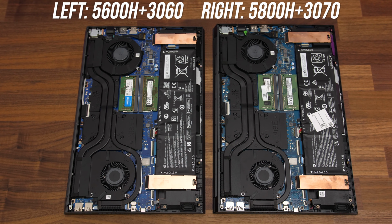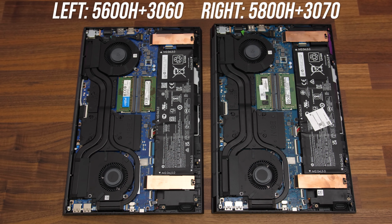The lower spec model was a little more audible when idling. Otherwise, the fan noise was pretty equivalent when under load. Now let's find out how well both laptops compare in 11 different games.